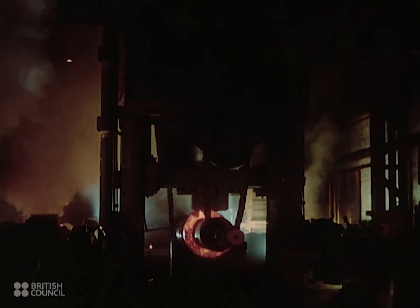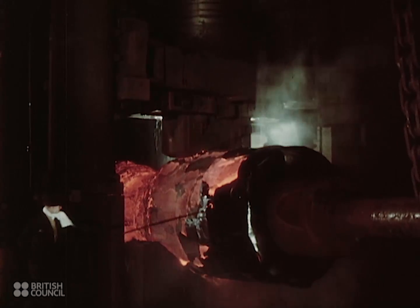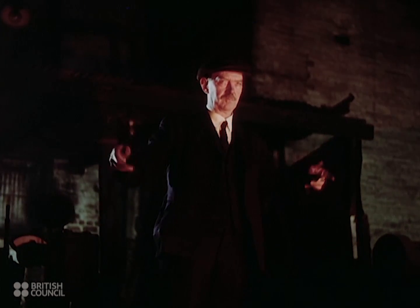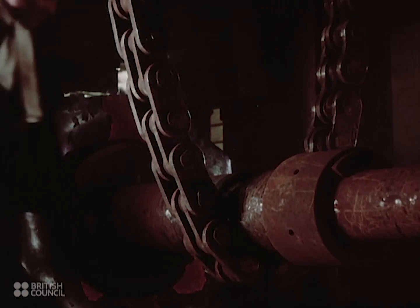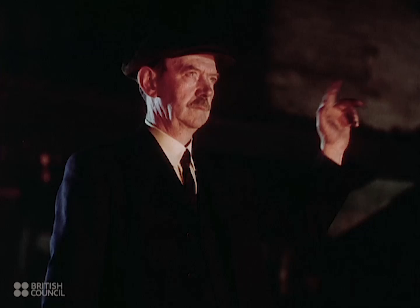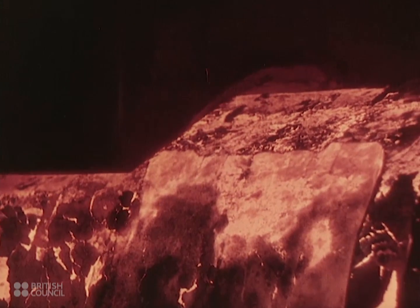Overhead cranes take the ingot to the giant 7,000-ton press, the largest of its kind in the world, where it undergoes a series of forging operations. Dwarfed by the towering press stands the forge master. His experienced eye enables him to work to specifications calling for a finish calculated in thousandths of an inch. By quiet gestures, he gives split-second orders to his operators who manipulate the press and the two 250-ton cranes which revolve the ingot.